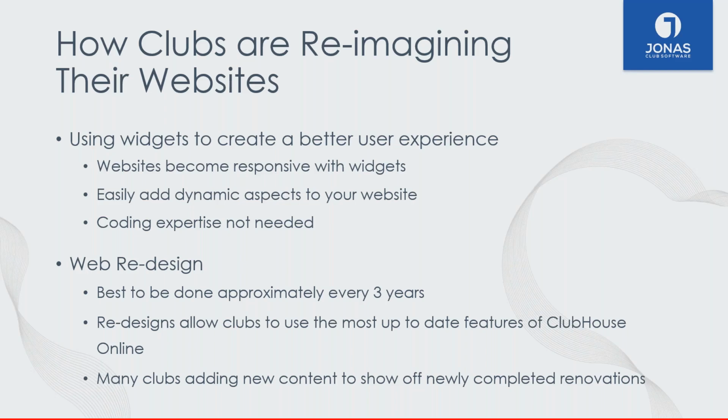We realize that whoever is the administrator for your club's website probably also has other duties, so they don't have all day to spend working on the site. And unlike with traditional website coding, widgets allow you to insert content that you want on your site, whether that's images or videos. And like I said, without knowing those coding languages, you can have that content show up dynamically, which gives clubs a lot of freedom and independence when it comes to developing and maintaining an impressive looking website.